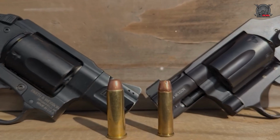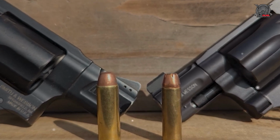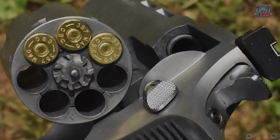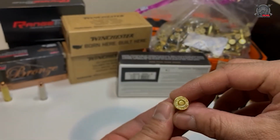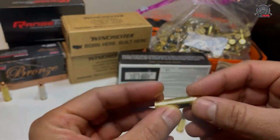But here's the kicker. Most people comparing the .38 Special to modern cartridges are still using outdated performance data from standard pressure, lead round nose loads from the 1950s. It's like comparing a Model T to a Tesla and concluding that cars are slow.